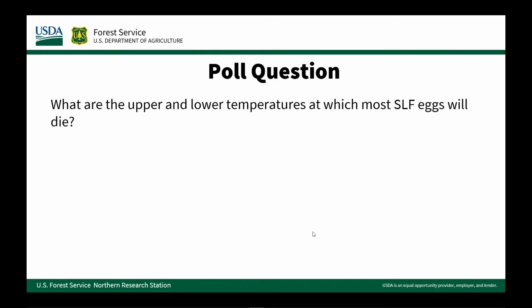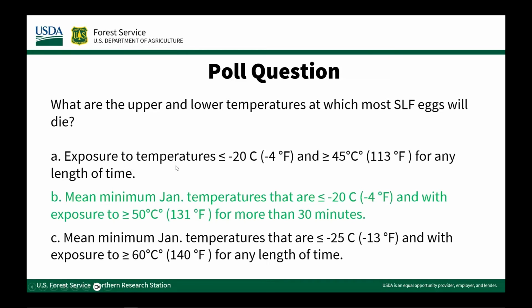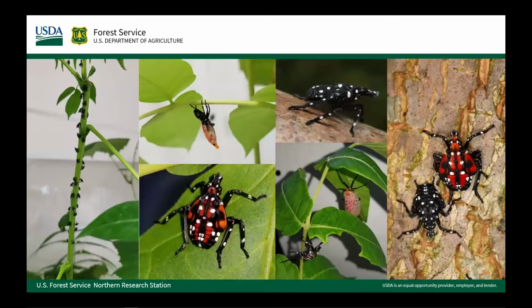I will just roll forward and show them that that is the correct answer. B is the correct answer. There's the full answer. Minimum January temperatures that are less than or equal to -20 C, which is -4 Fahrenheit, and with exposure to 50 degrees C, which is 131 degrees Fahrenheit for more than 30 minutes. That is the correct answer. So we had 70% of the folks get it correct.